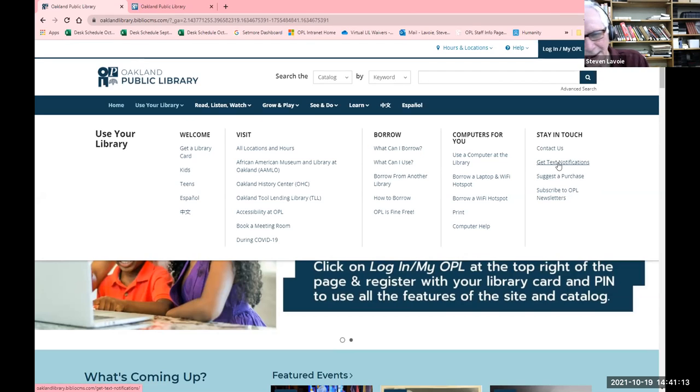Under that too, you can also get text notifications. These will send notifications in the form of text on your smartphone to tell you when holds are ready to pick up, when books are overdue and maybe should be returned. It's helpful for that kind of thing, and so you don't have to rely on your email. Most of our notifications for books that are on hold get sent by email. If you sign up for our text notifications, then you will get them as texts on your phone.